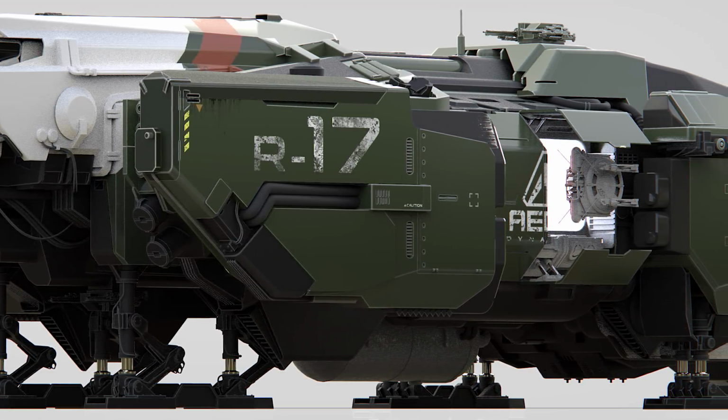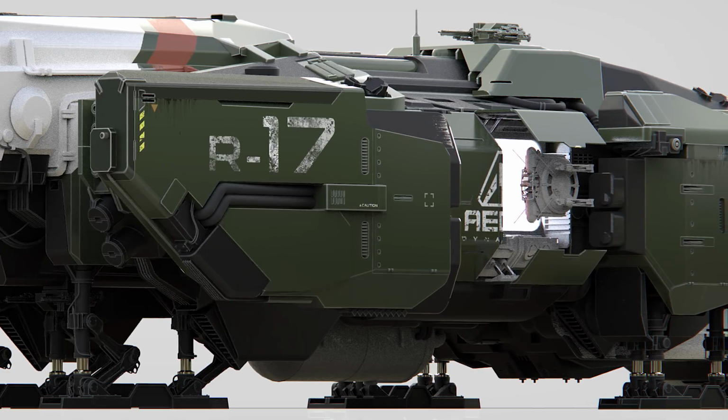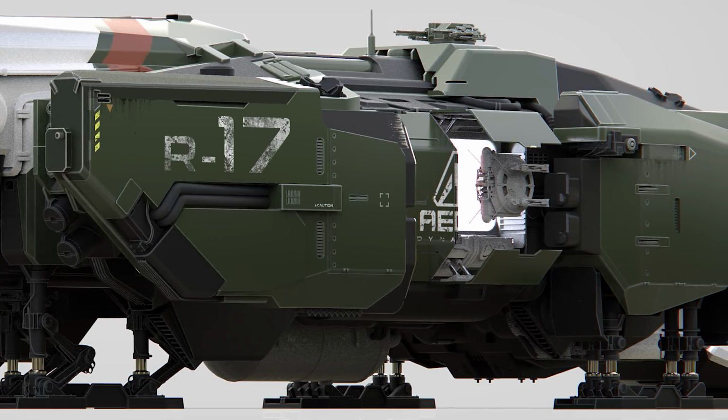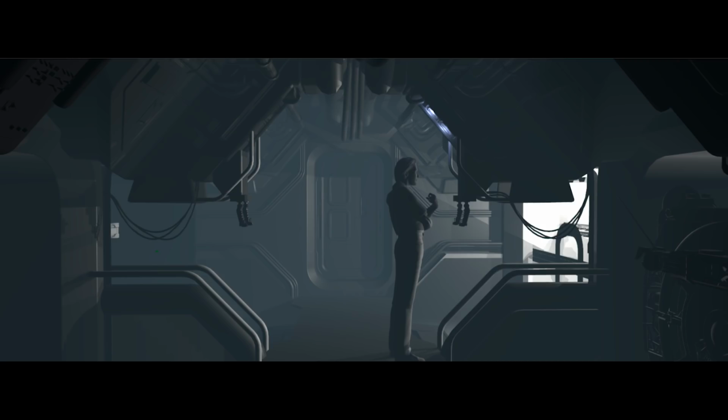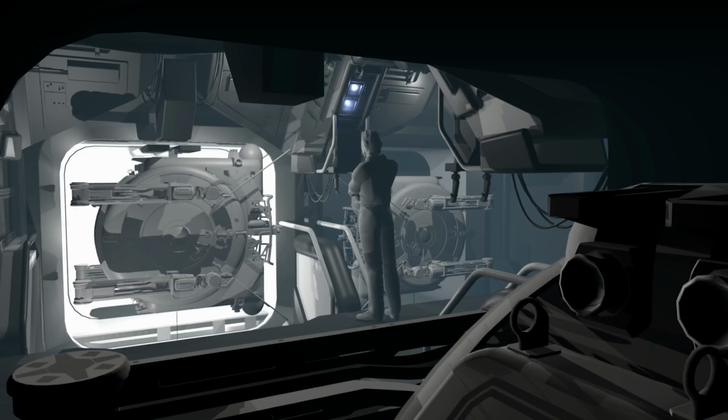You call them up, they give you just enough to get to where you're going, and then you can do your full repairs, rearm, refuel there. So the mechanic for doing the repairing, refueling, rearming is via its drones. It has 4 drones that are sort of contained within the body of the ship, and then it can launch them out.